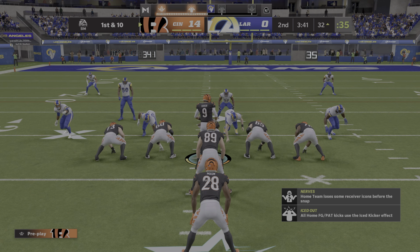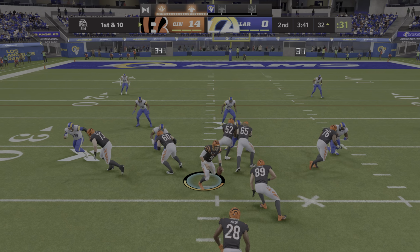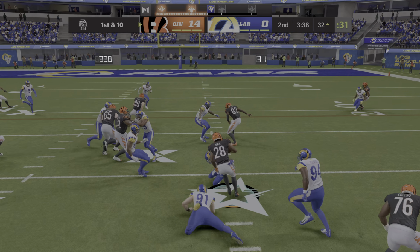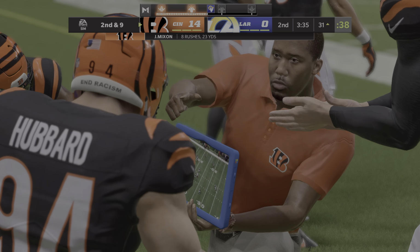From the 32 now, here's 1st and 10. Here we go. Here's a give to Mixon. And he gets stopped up at the 31 after a gain of maybe a yard.